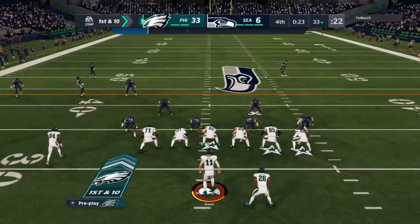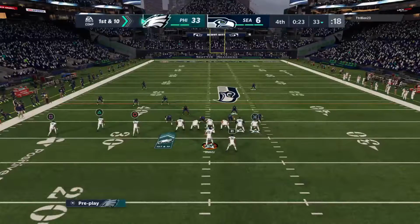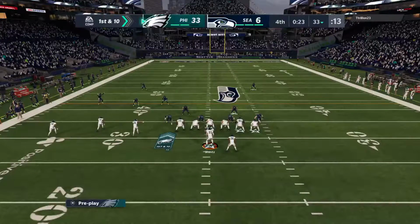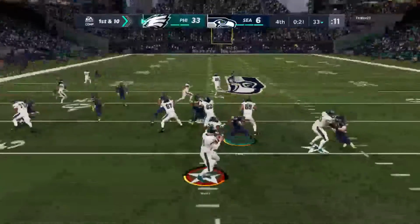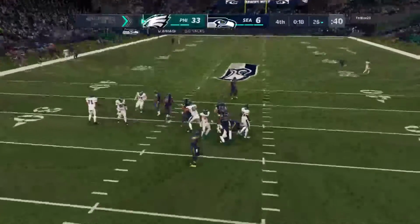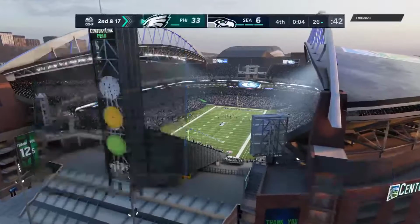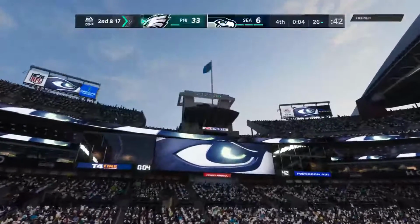Historically, this is such a tough, loud venue, but you can hear a pin drop right now. A lot of fans long gone, not used to seeing a lopsided score like this. Watch the run, watch the run. On play action, it's Wentz. And the Seahawk defense gets to him, and they bring him down. And now with 4 seconds left, we get a timeout call. Second down. Now following the sack, they'll look to make amends on a second down and 17.